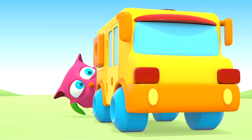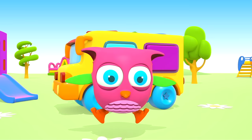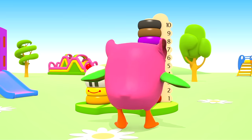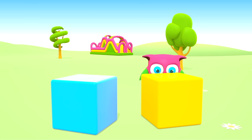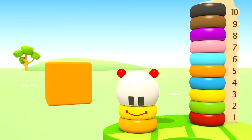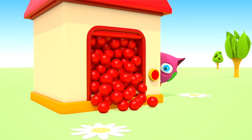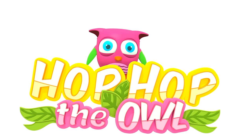Pop-Pop loves to play and have fun. He dances and loves jumping high. He flaps little wings hop, hop, hop. And look at how well he can hide. Peek-a-boo! Peek-a-boo! Hop, hop, the owl.